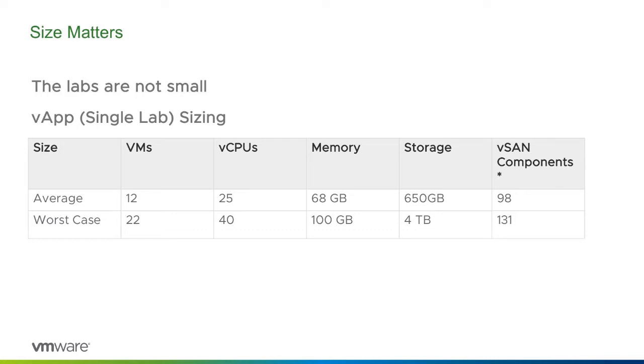And the worst case scenario there is the hands-on lab for VMware Cloud Foundation, which is by far the largest lab that we deploy each year, because it's everything, the entire stack. You can see that one app alone requires 4 terabytes of storage.